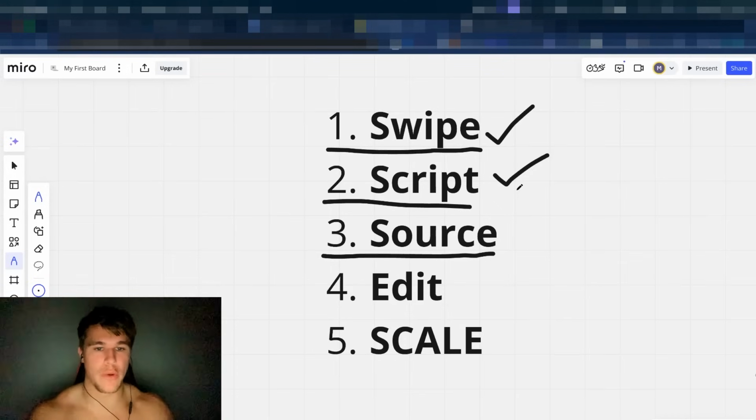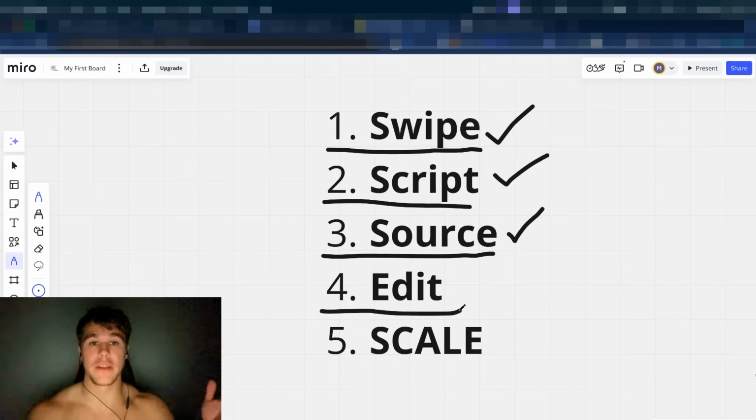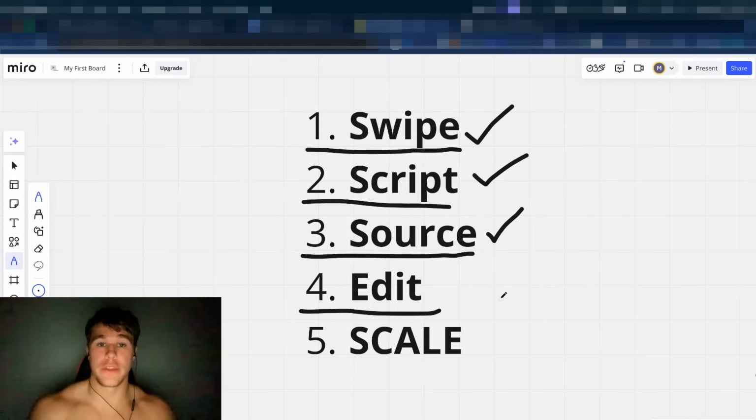We now have the swipe, we have the script, we have the source content. All that's left at this point is to simply edit all the content together. Now with this step, there's really two options, right? You can go the free route, in which case I would recommend downloading CapCut for desktop, and you can piece together all of this content yourself.